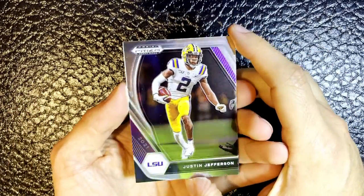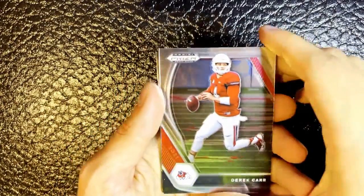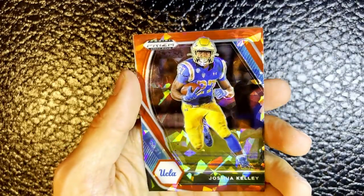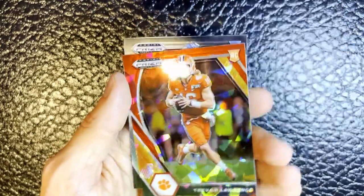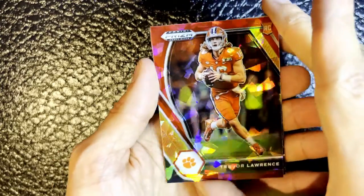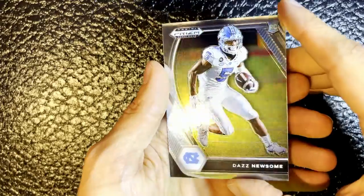Justin Jefferson card from LSU, wide receiver for the Vikings. Derek Carr, quarterback for the Raiders. Josh Kelley, Red Ice Prism card. Ooh, a Trevor Lawrence Red Ice Prism rookie card. It's really cool. And then a Dyami Brown rookie card from North Carolina.